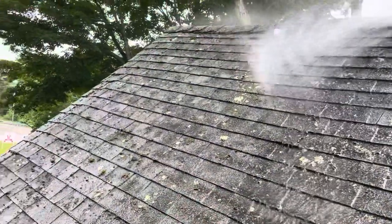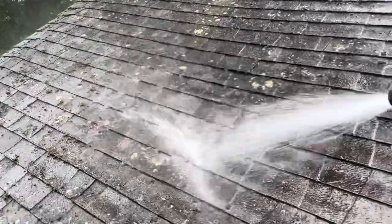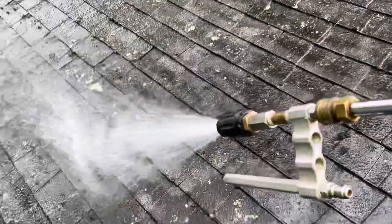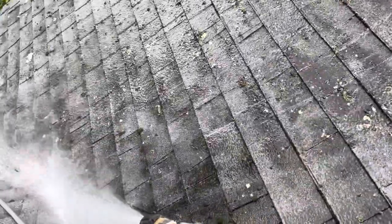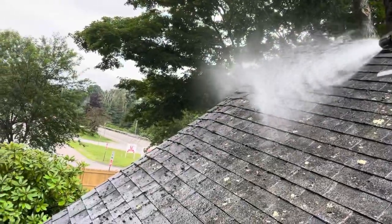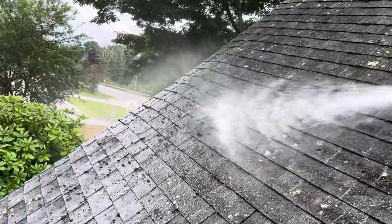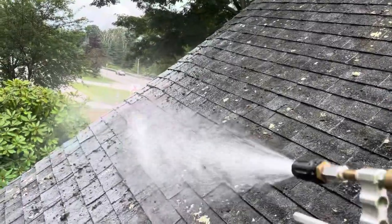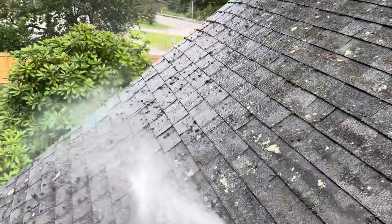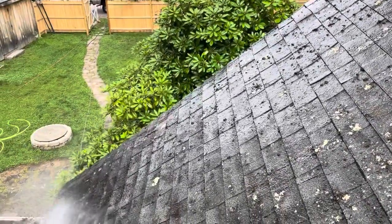This is after my X-Jet removal. We got the majority of it down. Now we're giving it a quick M5 rinse to get the rest of the chum down. And then we're gonna shoot it with a 12 volt here in just a minute. It's gonna be a nice result with very minimal damage to this very aged roof.